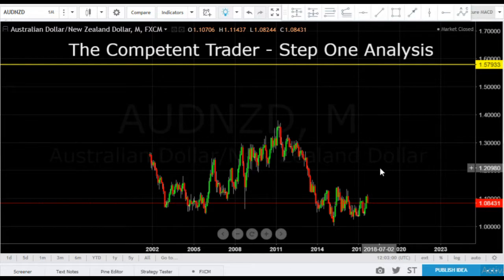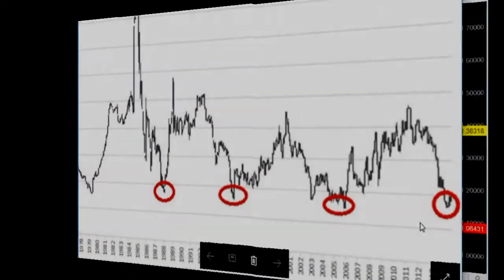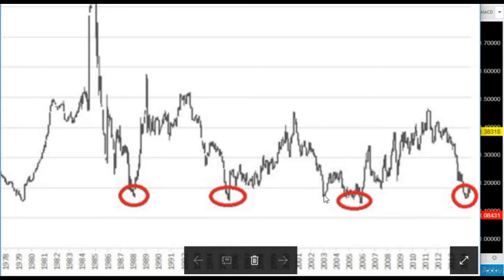So to get an idea of where it's been and what's happening, we need to have a look at our historic data just as we did in the big picture. So here we have the Aussie New Zealand monthly. If we zoom in on this, we can see from this chart that 2002 is where our information starts. Previous to that, we had a peak at 2000. We had a trough in 1995 and another peak in 1992. And a trough in 1988.